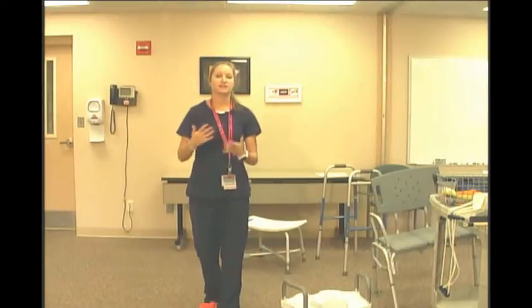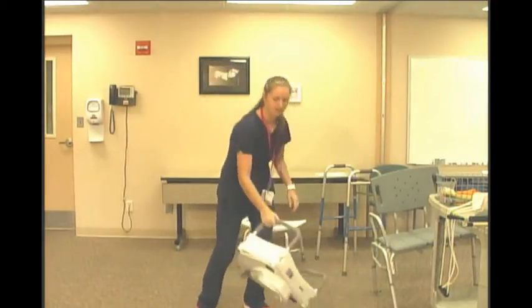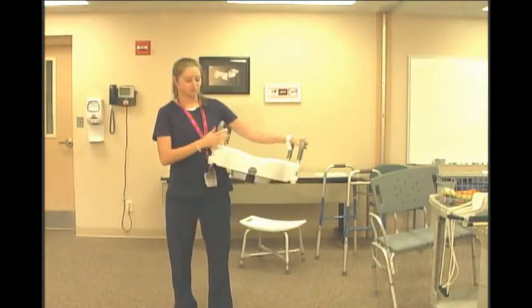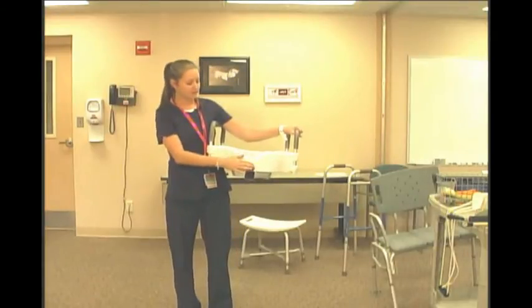If you find that you're unable to get up and off of the toilet without someone helping you, it may be a good thing to start considering getting a toilet riser. There are many, many different options for toilet risers available. The main one we use is a riser like this that attaches to the toilet. It clamps on right here.